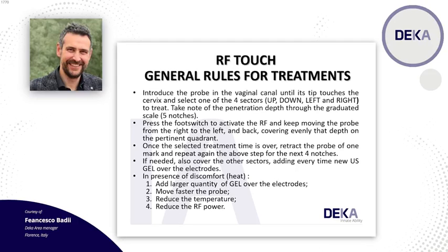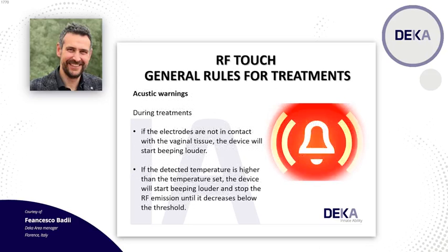Then, if it is needed because of patient sensitivity and so on, we can apply additional gel, or in case of discomfort, move the probe faster, reduce the temperature, reduce the RF power.